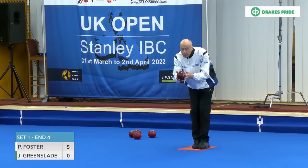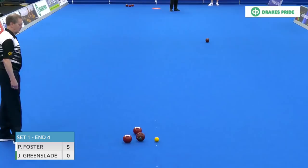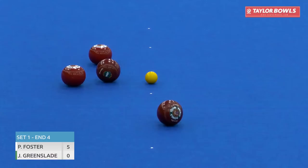I was unfortunate enough that I never got to play on the old Stanley carpet. I heard about how quick it was, but I was never fortunate enough to play on it. Yeah, it was about 21, 22 seconds. Really quick, like glass. The new carpet's good as well. Probably not as quick, but it's still nice to play on. It's been fluctuating between 17 and 18.